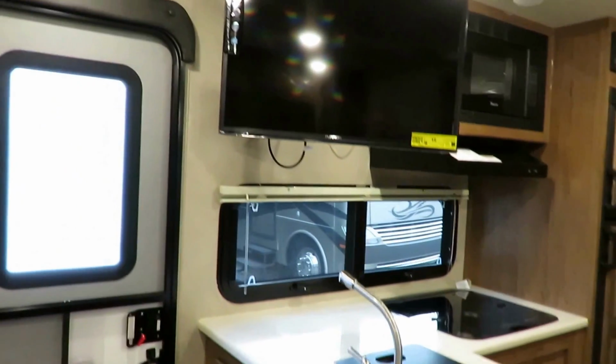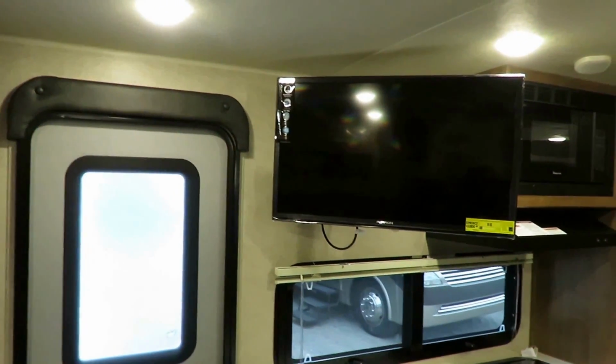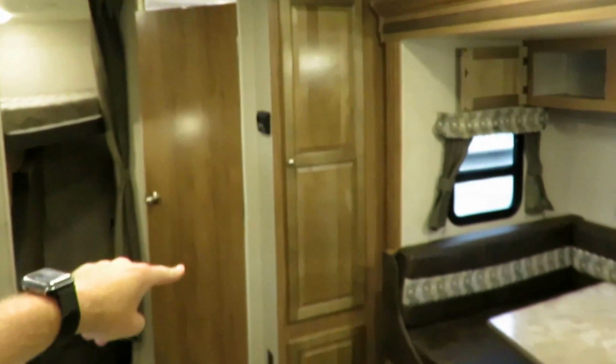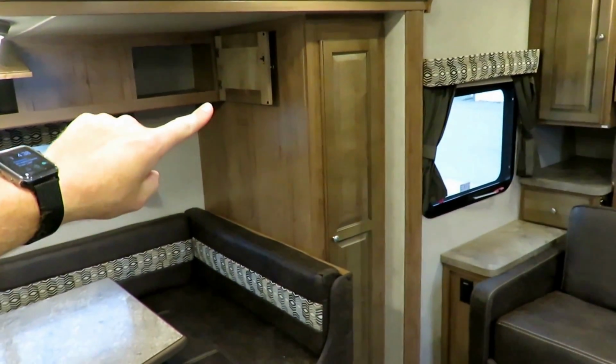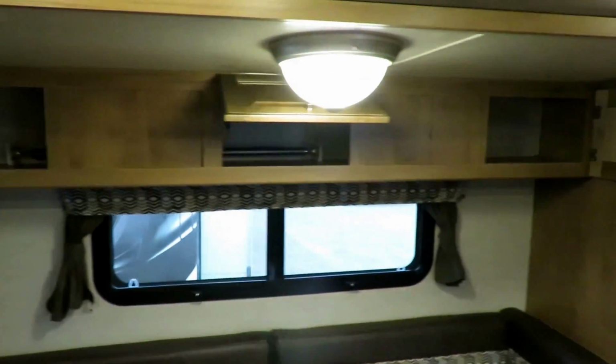So you're looking at it though and you're thinking, yeah, but storage. You killed my storage to get this. No, we didn't. All that storage and more is over here. This is where a lot of brands would normally put their entertainment center. But since Rockwood moved the TV, you now have a really big pantry space here. And don't forget, my friends, you've got that extra pantry space over there. You didn't lose anything. You've even got overhead storage within the slide out.